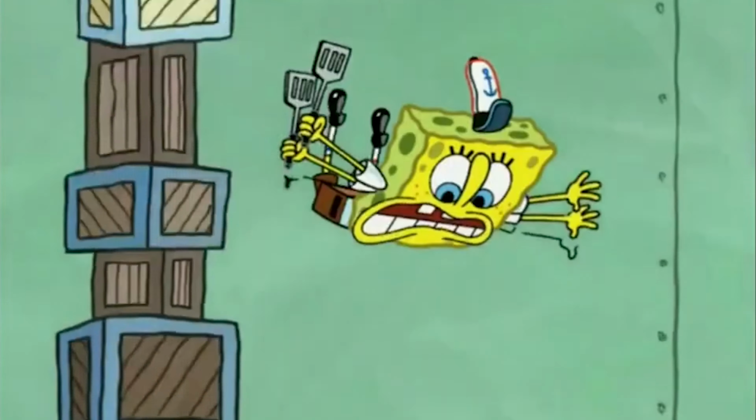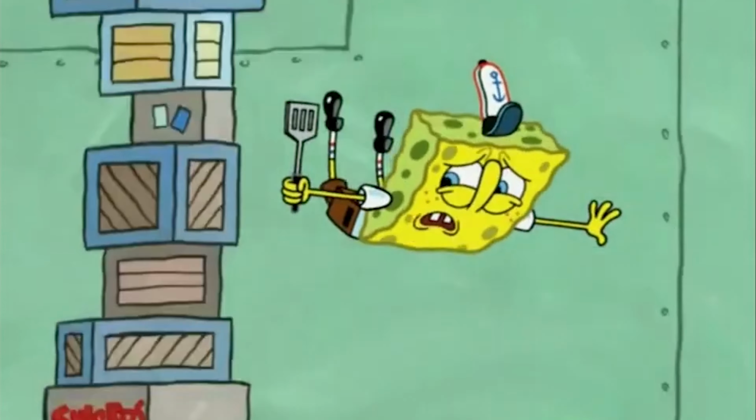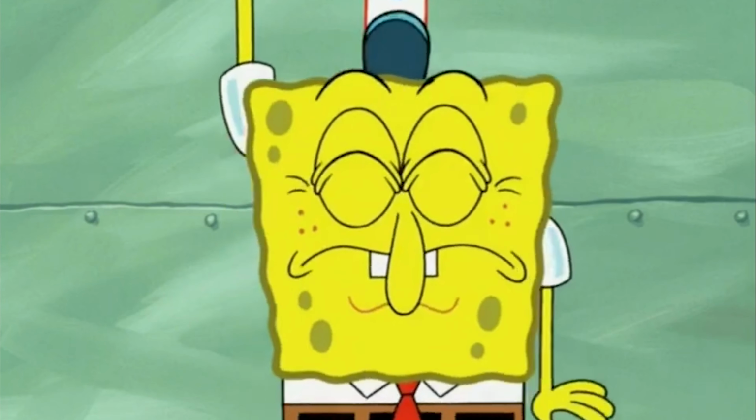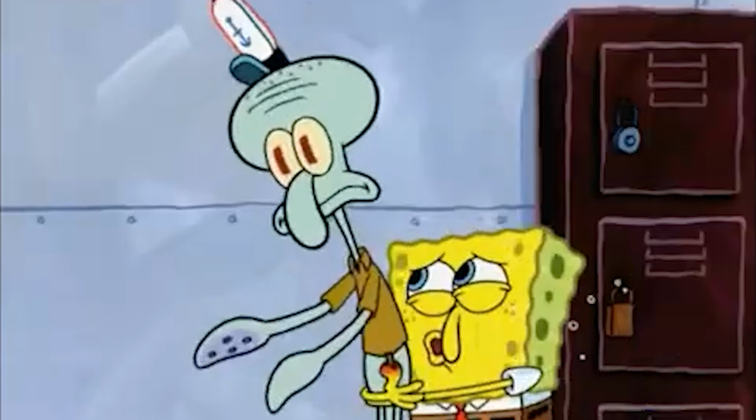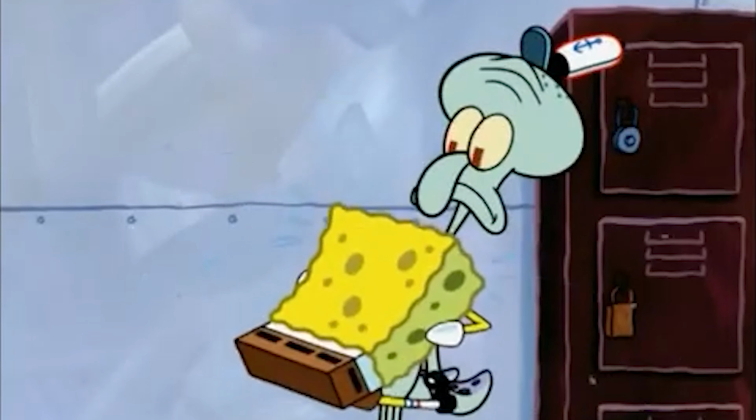So the plot is, while working at the Krusty Krab, SpongeBob accidentally gets a splinter. SpongeBob is afraid that if Mr. Krabs finds out, he will be sent home for his work-related injury. So SpongeBob becomes desperate to get the nasty splinter out, but it just won't budge.